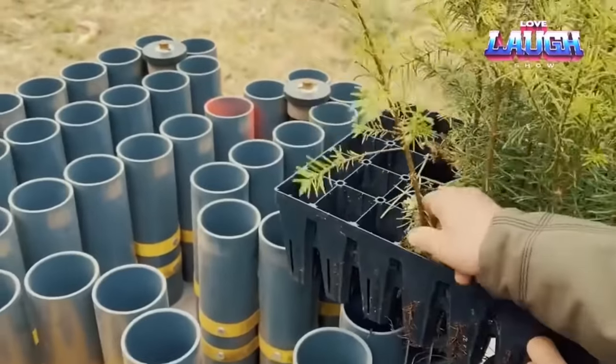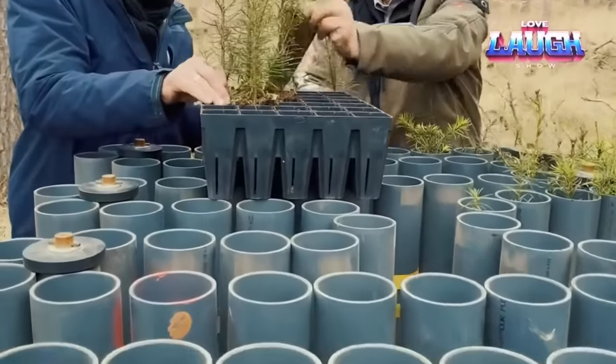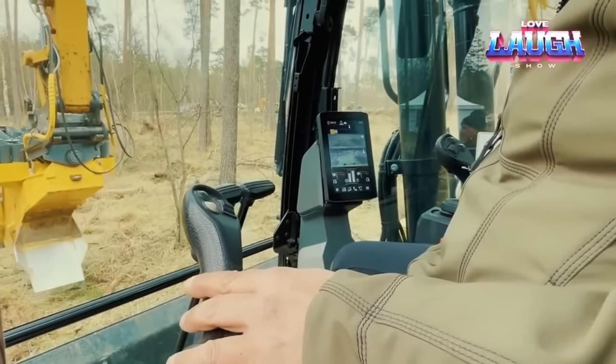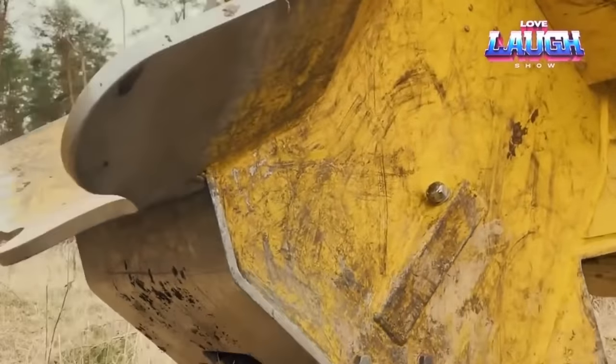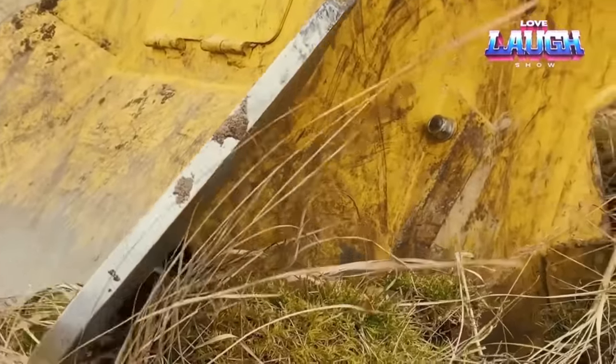Equipped with advanced technology, the M-Planter optimizes planting density, spacing, and depth, enhancing seedling survival rates. The onboard guidance system guarantees accurate navigation, adapting to the contours of the land with ease. It's not just a planter, it's a sustainable solution, promoting healthy forests for generations to come.